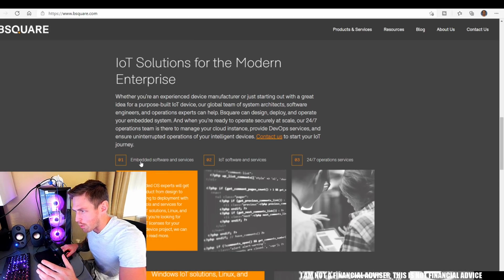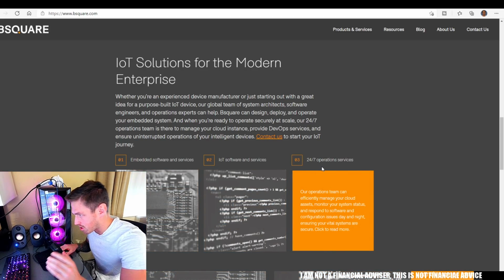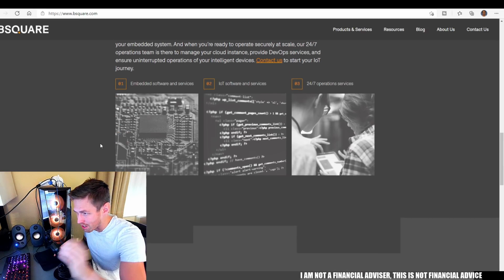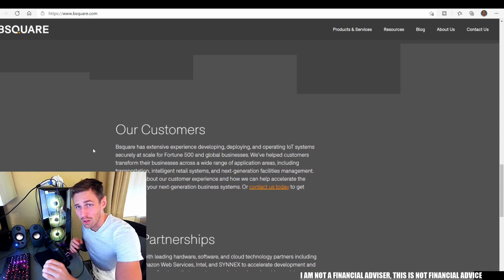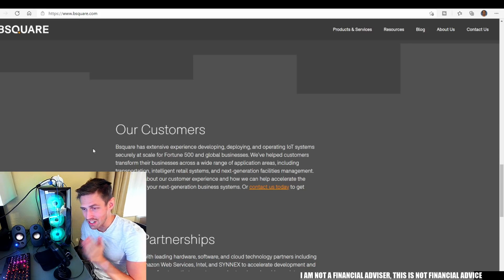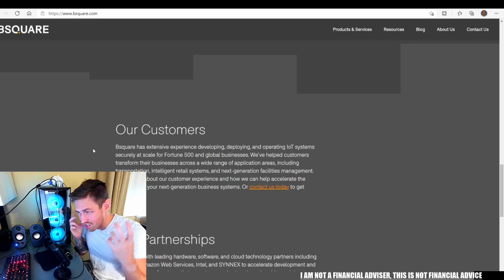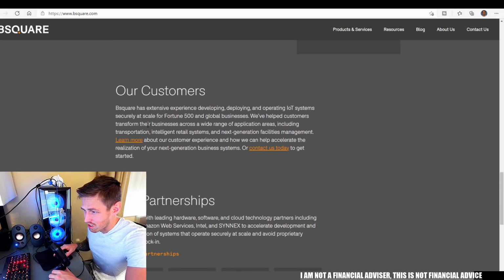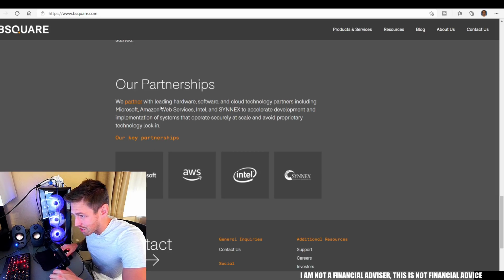They've got embedded software and services, 24/7 operations services, right? So they're a huge, huge tech company. And there's a lot of money tied in tech companies, right? I think of right off the bat, now this is different, right? This isn't quite the same thing, but Nano Dimensions is a 3D printing technology-oriented company. A lot of money tied to that, right? Their overall customers, you can see right here, their partnerships, this is what catches my eye.